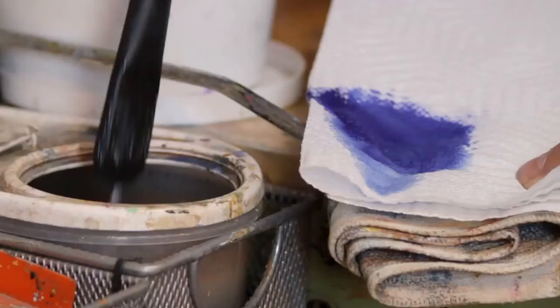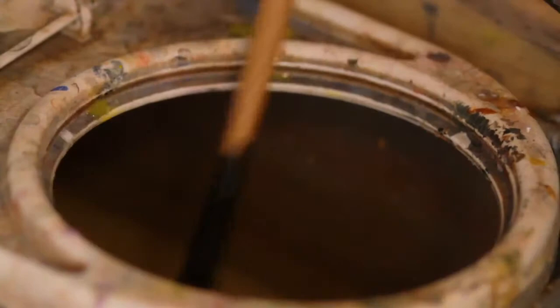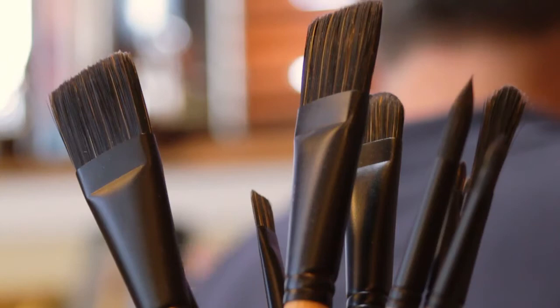These brushes are very, very easy to clean. Especially since I clean up with water, I just put it in there and it just falls right off the brushes. And what's really, really nice about it is that it retains its shape, unlike the other brushes where they would just split apart. I could just put these here and they dry very, very fast.